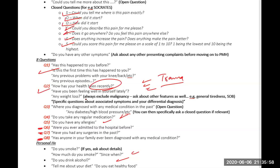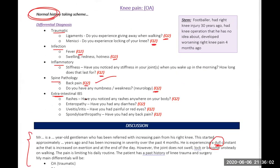Do you have fever? No, no fever. Any cough or any neck swelling? No, nothing of that. Did you experience any unintentional weight loss for the last month? No. Any loss of appetite? No. Do you have any tummy pain or any diarrhea? No. Have you noticed any rashes anywhere in your body? No.